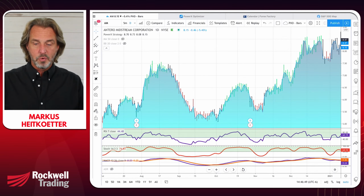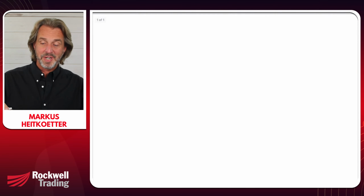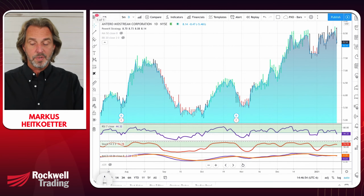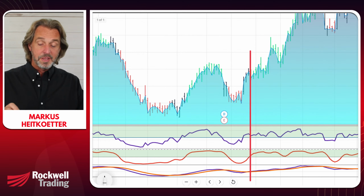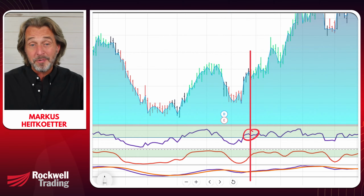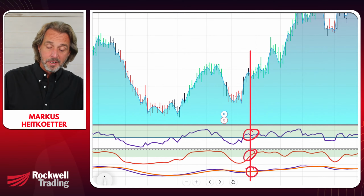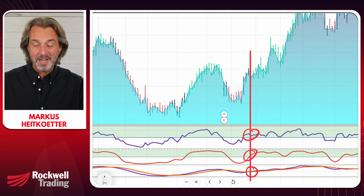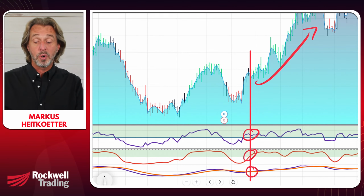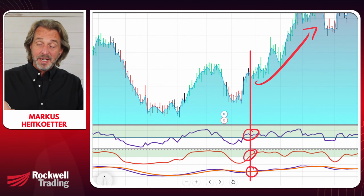Okay, so I'm taking a quick screenshot here so that I can mark on it. And here's what we see. Whenever, right here, the RSI, the first one, is above 50, and the second indicator, the stochastics, is above 50, and the MACD is above its signal line, this is when the market is more likely to go up. How long? Well, the market is going up until we see that at least one of these indicators is dipping.